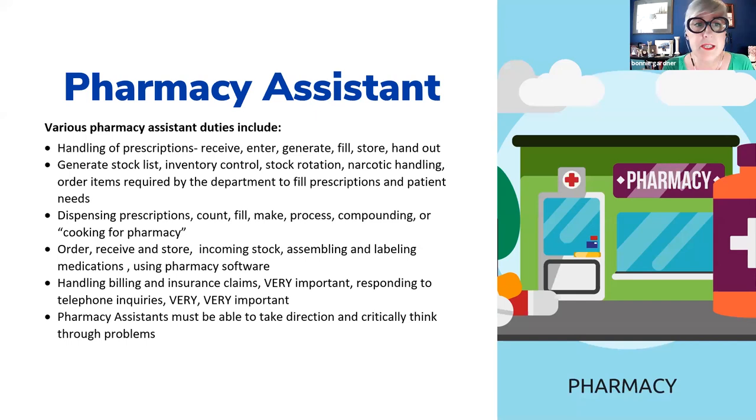So some of the duties of a pharmacy assistant: handling of the prescriptions, receiving, entering, generating, filling, storing, handing out the prescriptions, generating a stock list, inventory control, stock rotation, the handling of narcotics, making sure that everything the patient needs is actually in stock. You can imagine if I'm sick and I bring you my prescription and you tell me that you don't have it, probably not going to be very happy, and I'm also not going to get better.